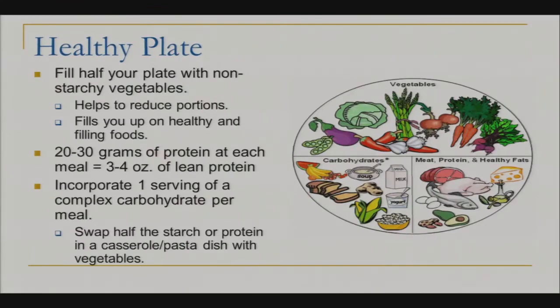The next strategy is practicing using the healthy plate. The healthy plate works by first filling half your plate with non-starchy vegetables. By filling the plate with vegetables first, it helps you reduce your portions of carbohydrates and proteins. It helps you to fill up on healthy, filling foods to reduce your overall calorie intake.